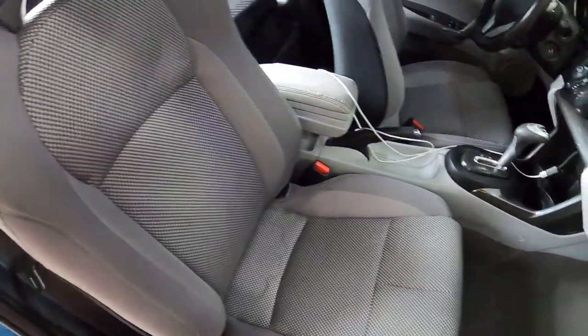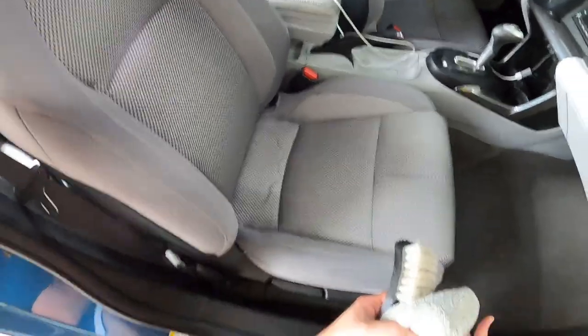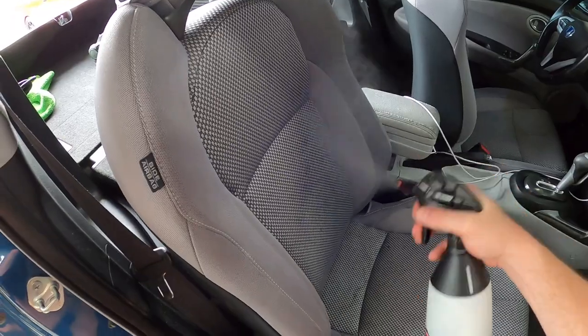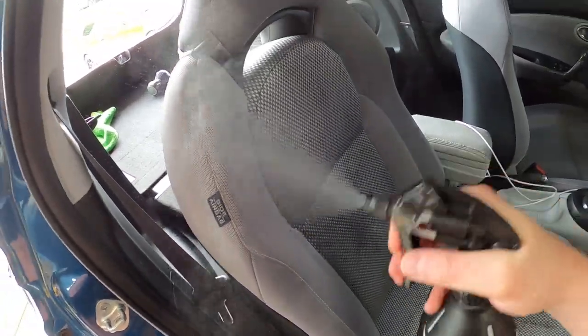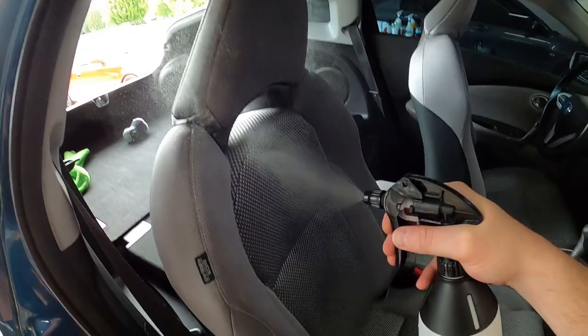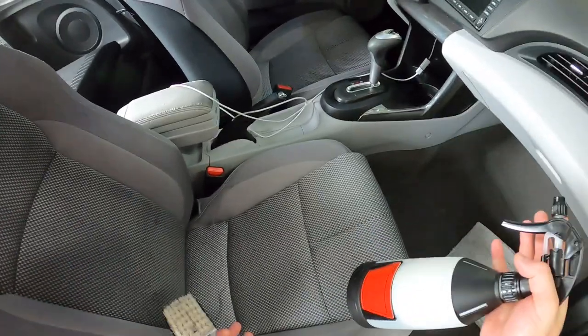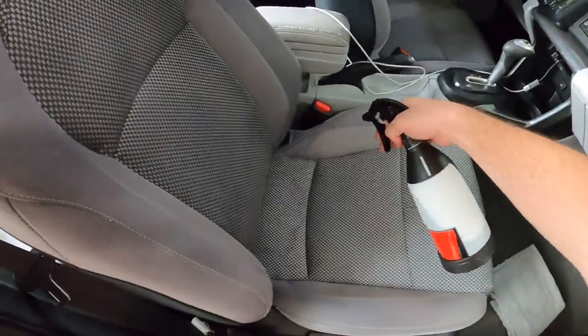But I'll show you how to do a nice light cleaning on these. So what I like to do, take my interior cleaner, and I'm not gonna overly saturate everything, because again, if I overly saturate everything, I'm gonna create too much of a stain, and it's gonna be a total pain to get the stain out. No? All right, anyways, moving on.